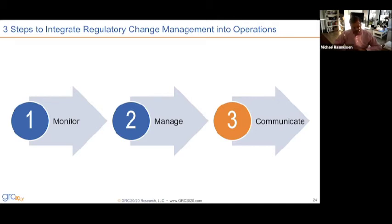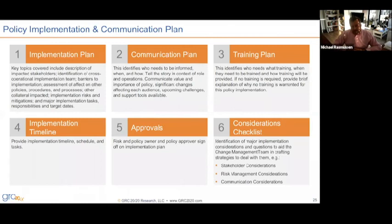So next slide, please. So here we need to build out a policy implementation and communication plan. We need to understand how are we going to implement this policy in the environment? Who are the key stakeholders? What processes are going to be impacted? Who do we need to get involved in the implementation plan of this policy? From there, once we understand the broader implementation plan on the controls related to the policy, how the policy is going to be measured, monitored, and maintained, we then move into the communication plan.